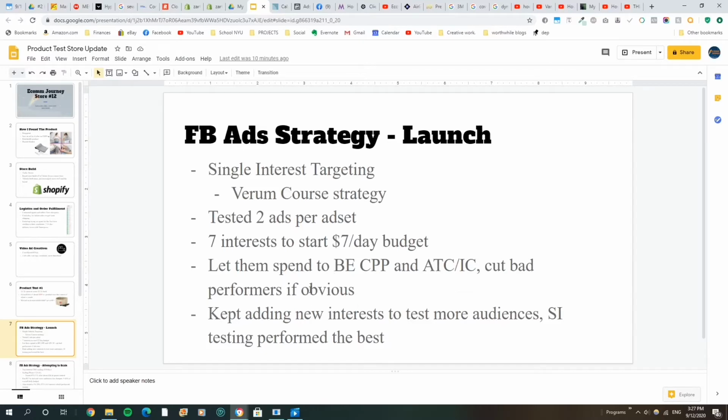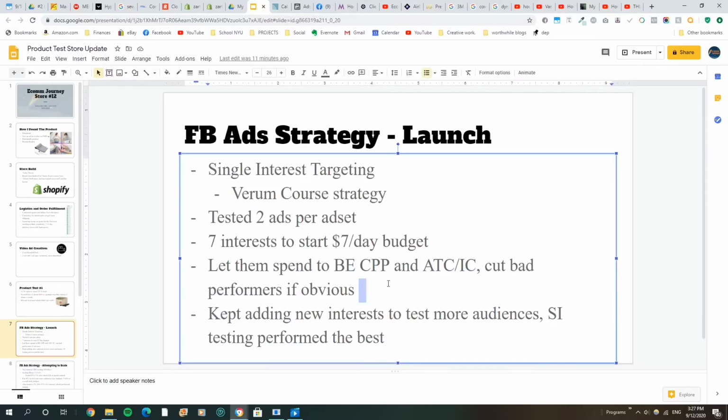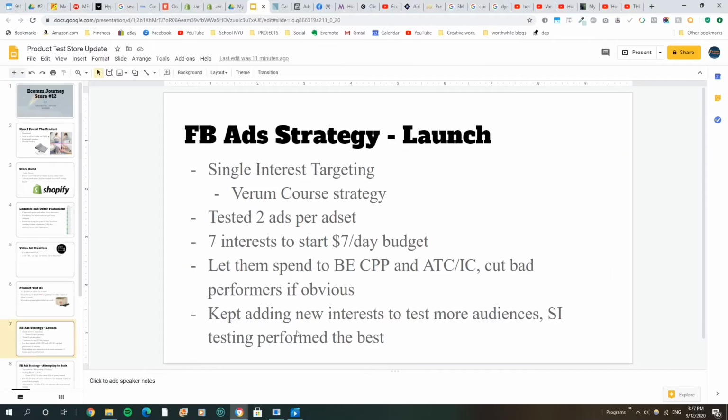And then I cut bad performers earlier if they were obvious, but even when they look bad at first, you just won't know until break-even cost per purchase. I got a lot of sales right about break-even cost per purchase, and then they don't become profitable, so that's something to consider for sure. But I think the best way to test to the full limit is through break-even cost per purchase.